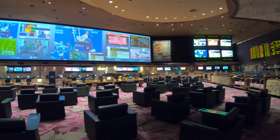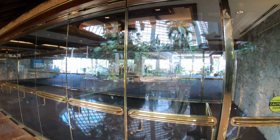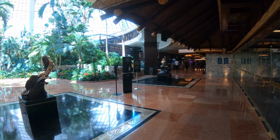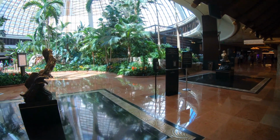Here's a sports book at the Mirage, and speaking of McCarran Airport, they're going to most likely change the name of that place because apparently old man McCarran had some skeletons in his closet. But then again, don't we all? Anyway, where was I? Boy, I'm all over the place with the commentary on this one.